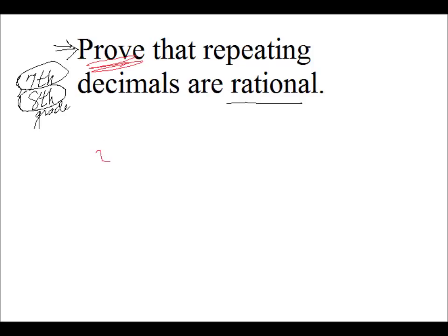What if our x were something like, I'm not using the pen, why am I using the mouse? That's too hard to draw with. What if it were like 123.82343434, and the 34 was the repeating part?